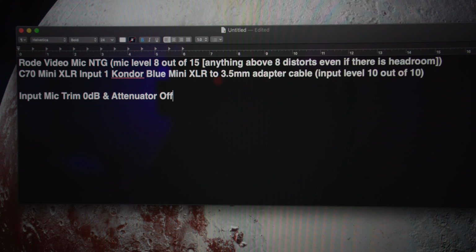It is getting a very low amount of signal, and the camera's gain for the input is set to 10 out of 10 to get a signal strong enough to reach 10 decibels. I do believe there's an issue with this cable, and I will be reaching out to Kondor Blue to see if they will replace it. The input mic trim, there are additional settings for the XLR input. Input mic trim is set to 0 dB and the attenuator is off.